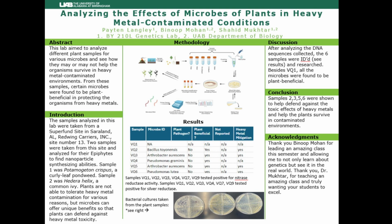All samples that were identified are plant beneficial. This research supports the hypothesis, confirming that these microbes do produce nanoparticles that help plants defend from heavy metal toxicity. In conclusion, this research supports the hypothesis, confirming that these microbes do produce nanoparticles that help defend from heavy metal toxicity.